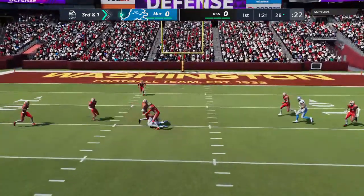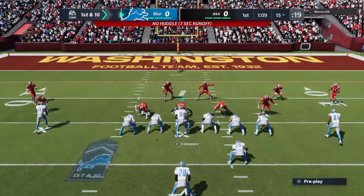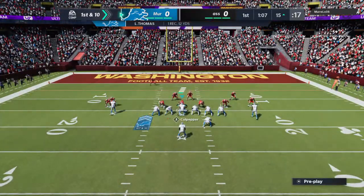They'll look to throw for it on 3rd and 1. Over the middle, open is Thomas. Instead of a 3rd and 1 run, they go pass, and they get 12 yards out of it.